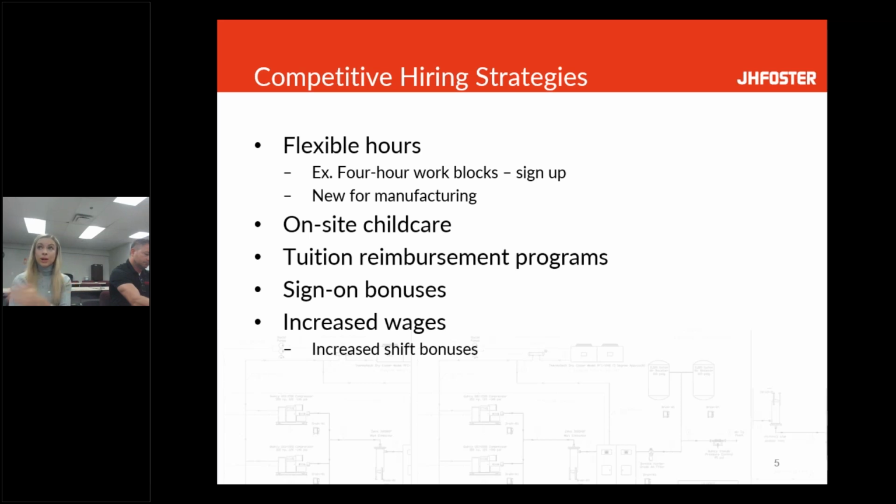Tuition reimbursement programs, those are really big right now too. You see that a lot on LinkedIn. A lot of these big Fortune 500 companies offering full tuition for a 2-year program. So again, a big investment. Sign-on bonuses are really big right now, and our own HR team, so we've been doing the same things that everybody's been doing to try and attract talent.